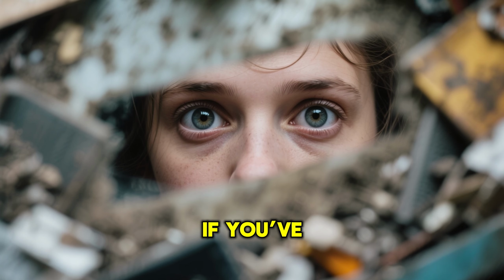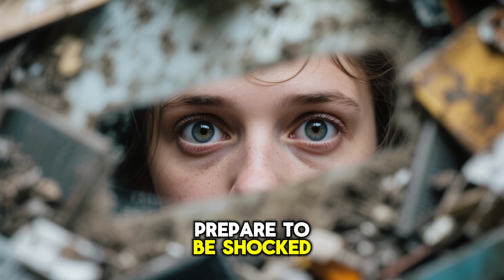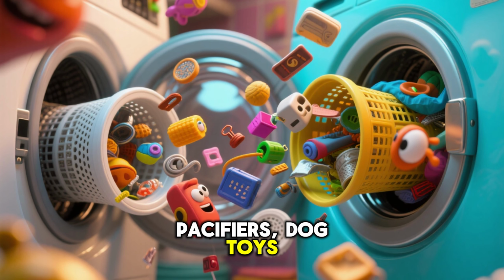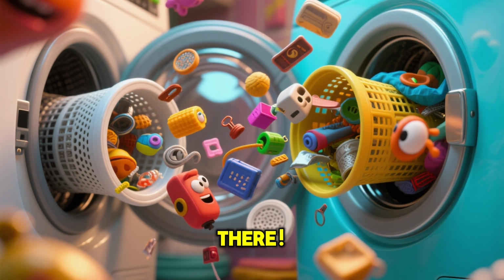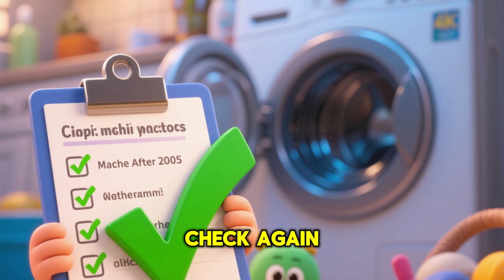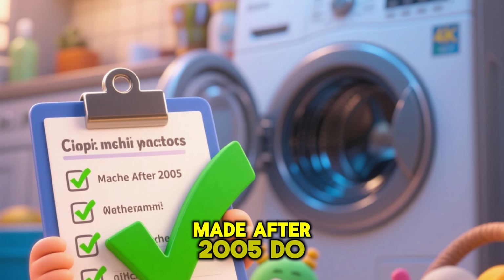But be warned, if you've never done this before, prepare to be shocked by what you find. I've pulled out wedding rings, pacifiers, dog toys, even a live mouse that had nested in there. Now, if you're thinking, my machine doesn't have a filter door, check again. Almost all front loaders made after 2005 do.